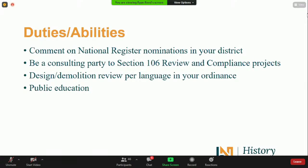So some of the duties and abilities of the commission are to comment on National Register nominations that come forth in your district. So in Lincoln and Omaha, and then for our other CLGs, anytime a National Register nomination would be proposed in those communities, the commission gets to review it and then vote if they think it's eligible for listing in the National Register. And that's for individual listings and districts. And then you can also be a consulting party to Section 106 review and compliance projects.